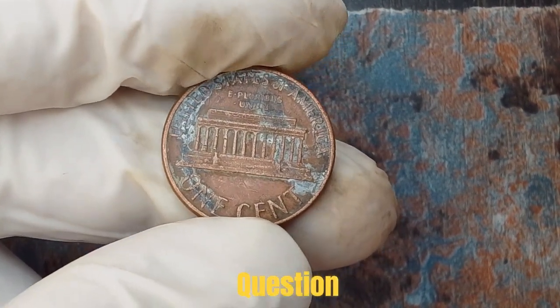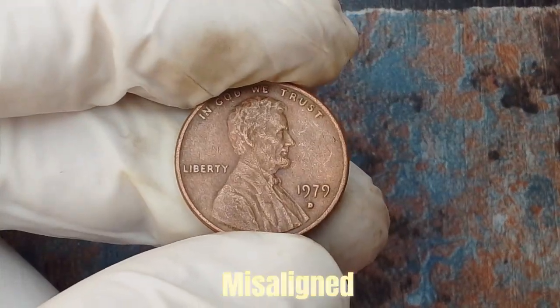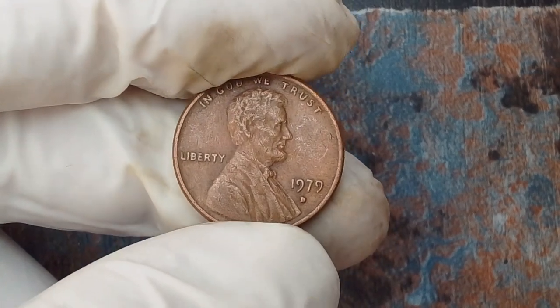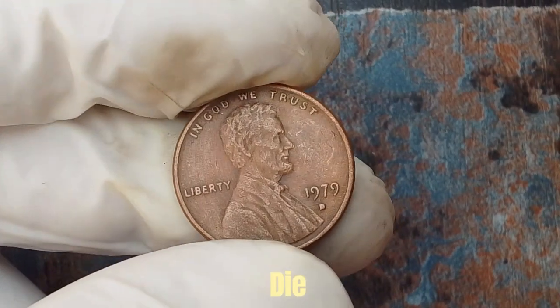Great question. Here are some features to look for. Look at the D mint mark. Is it repunched, misaligned, or unusually shaped? That could be a key sign. Examine the date. Any doubling, unusual spacing, or thickness in the numerals could point to a doubled die.